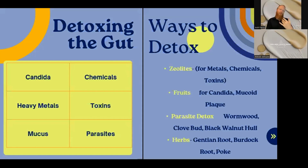So, wormwood, clove bud, black walnut hull, pau d'arco, neem oil, all those things are very vital and very important to help detox these parasites that start overgrowing inside the body. Another good thing, like I named a lot of herbs, is going to be herbs for the body, herbs for cleansing the gut.